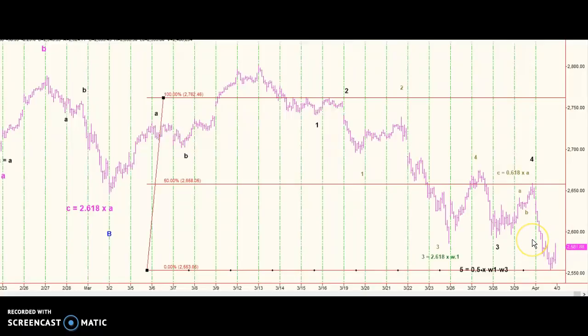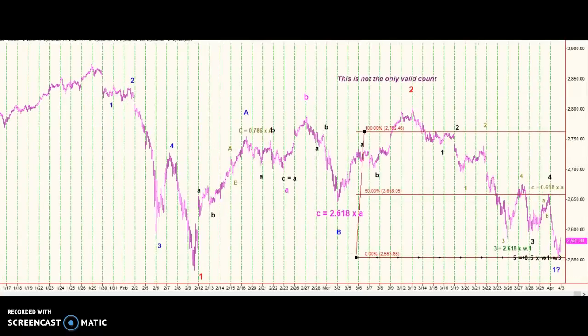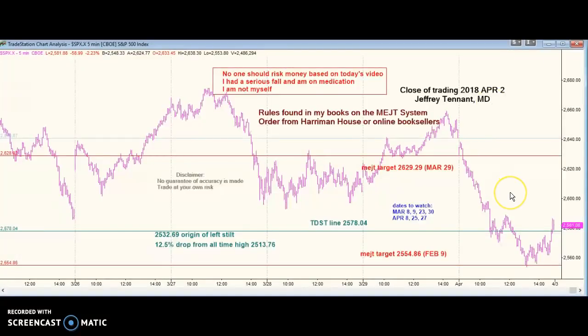If this is 5 waves down, it's only wave 1 of 3, and wave 2 is over. We have wave 3 of 3 coming up, potential to be a doozy on the downside. And that's today's call.